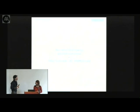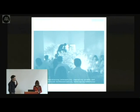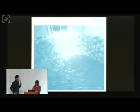Okay. So the future of STEM cloud, an evolutionary architecture. This is basically a closing reference to the work of John Frazer, who to a certain extent predicted, and worked quite hard here at the AA in the 80s, on the subject of evolutionary architecture. In a way, we see some of these concepts, like registering interaction, capturing growth and material differentiation, and developing behavior, as a paradigm that we are bringing inside our installation, which hopefully carries on the discourse within the contemporary and now potential.